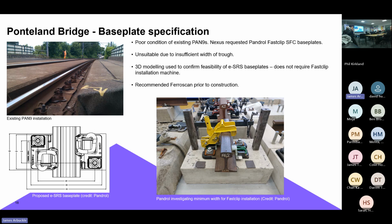a trough. And the Fastlit installation tool requires 250 mil clear each side of the rail. The trough was 670 mil wide, but that includes a 120 mil drainage channel, and therefore the rail is not centered in that space, and there wasn't enough room for the tool. So the picture on the bottom right actually shows Pandrol doing some work, looking at how they can minimize the amount of space needed for that Fastlit tool, because this is actually a known issue.